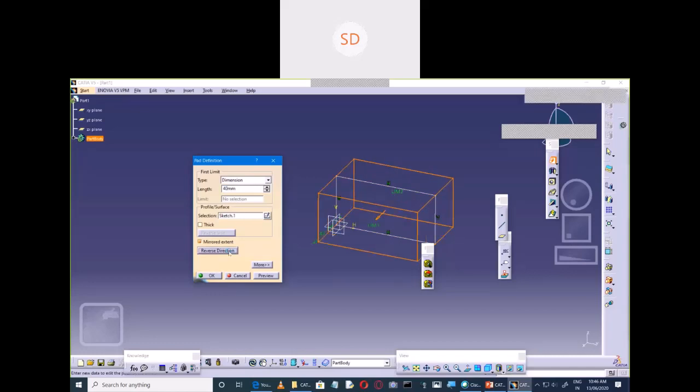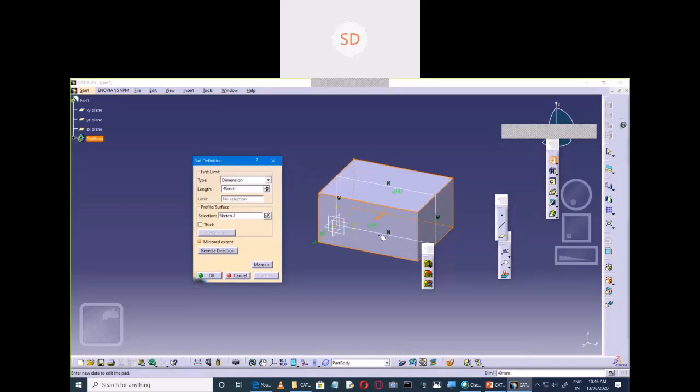Just check out here. Now if you click on OK, it's going to create it. If you want any modification, you just go on preview. Now if it is OK, then you say OK. Otherwise, if you want to modify, you can modify the dimensions here. Example, now instead of 40, I want to go for only 50. Preview.